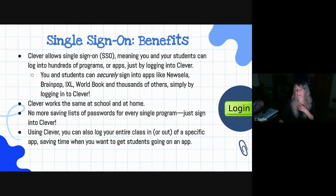Programs like Newsela and BrainPop are others that we'll be syncing with throughout the district moving forward. WorldBook is already working district-wide inside of Clever, and that's an excellent resource that we have K through 12. IXL is also up and running as of this past Monday, I believe. Jason and myself set it up. What's nice is Clever works the same whether you're in school, at home, on a Chromebook, or on a Windows-based computer. You can use Clever even on a cell phone. I've logged in and done things from my cell phone as well. And it does take away the lists of passwords for every program.